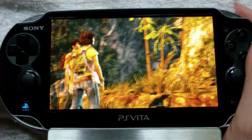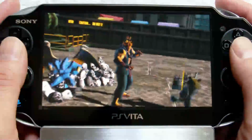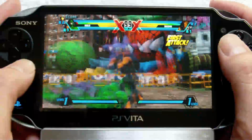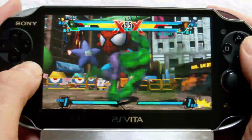The Vita launch had quite a launch lineup. There were actually a lot of really quality titles. There weren't too many top-heavy titles that were must-have, but if you're just getting a Vita, or if you've played Uncharted and you're looking for what else to play, there's a lot of really quality titles out there. So I thought I would do my top 5 Vita launch titles. So let's get started.